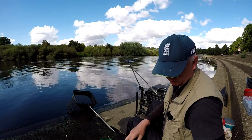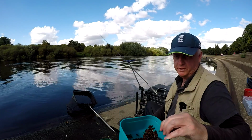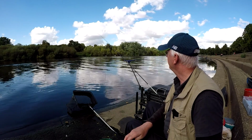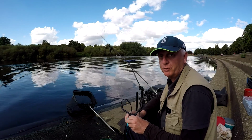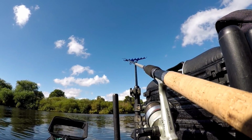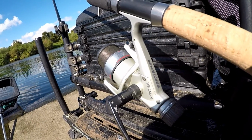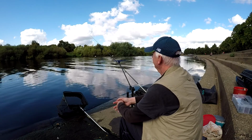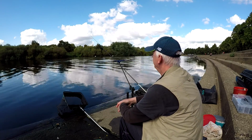Using up some maggots, some casters and tares as well. So I'm feeding a few casters, a few hemp and tares, not many. And then the corn's going in as well. Trying to put a bed down and just encourage the roach to come in. Although with £2 plus perch in the swim, I don't think we're going to get many roach. Maybe the casters will bring some roach in, and some hemp and tares. It's funny, I'm not getting many touches. I wasn't getting many bites on maggot before I got the perch. Maybe there's just some big predators here in this stretch.